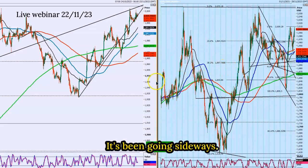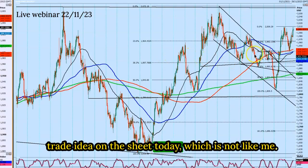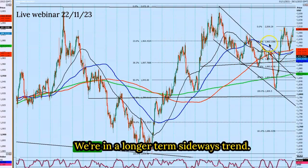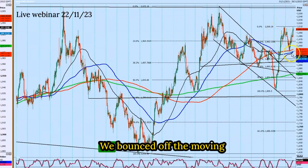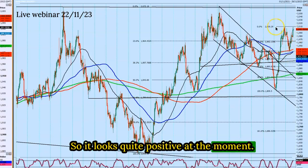Gold is tricky. It's been going sideways, so I don't really have a lot to say, and I don't have a trade idea on the sheet today, which is not like me. Gold is definitely a market that I usually like. We're in a longer term sideways trend. We bounced off the moving average support down there, so it looks quite positive at the moment.